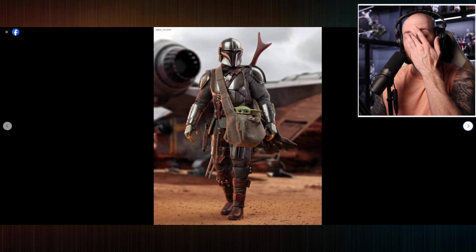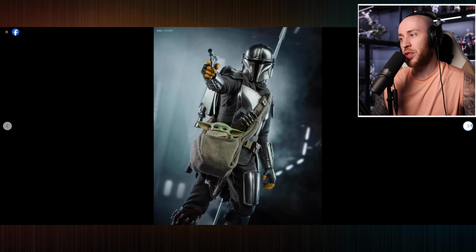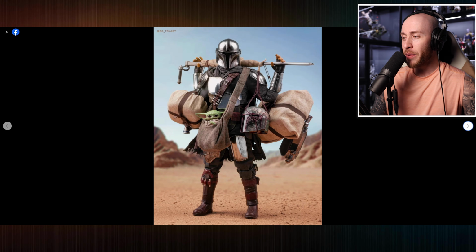I had that original Mando and it was a good figure for its time, but this one came out, and despite my resistance to it, it's a much better overall figure. It pops on the shelf, it's shiny. Still a little bit of a problem posing it just because of the fat suit underneath.